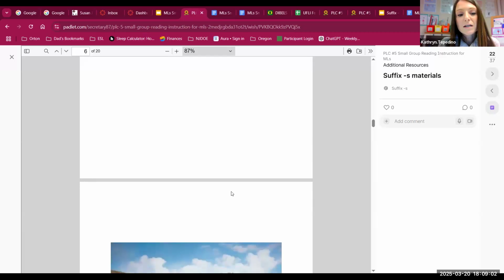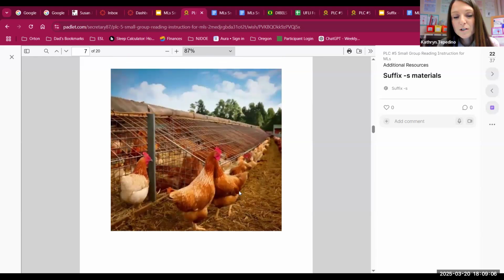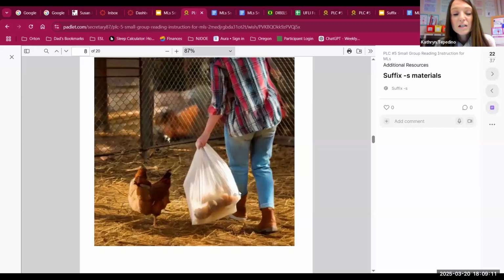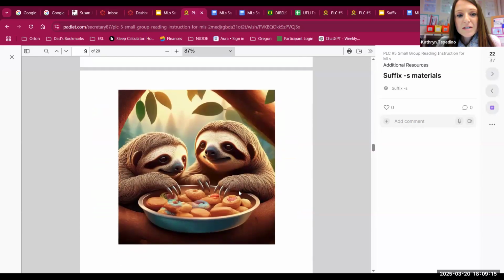And then here is some of the pre-reading front loading that we talked about. Front loading those vocabulary words that might be tricky. She's dragging her bag. What might that look like? Her bag of snacks.